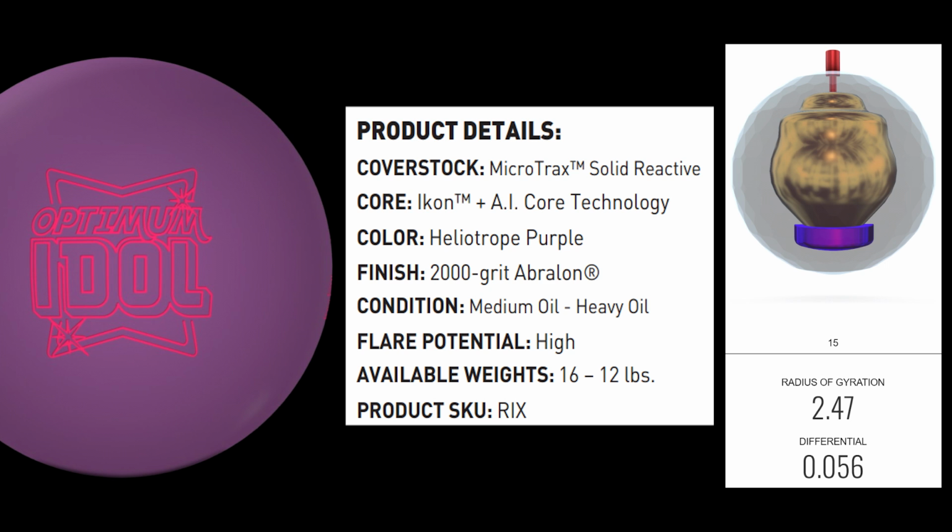Next, we'll talk about the big one, the Optimum Idol. It uses the same cover formula from the original. Unsure of the differences between this version and that version. The original had Microtrax S18, and this one is just Microtrax. But having thrown all the Microtrax balls and loving the cover in general, the gem cover feels similar enough to the original for me to say that this one will be similar enough.